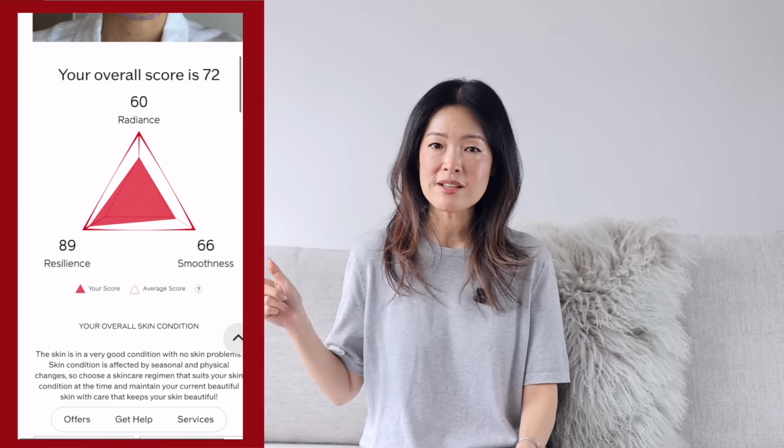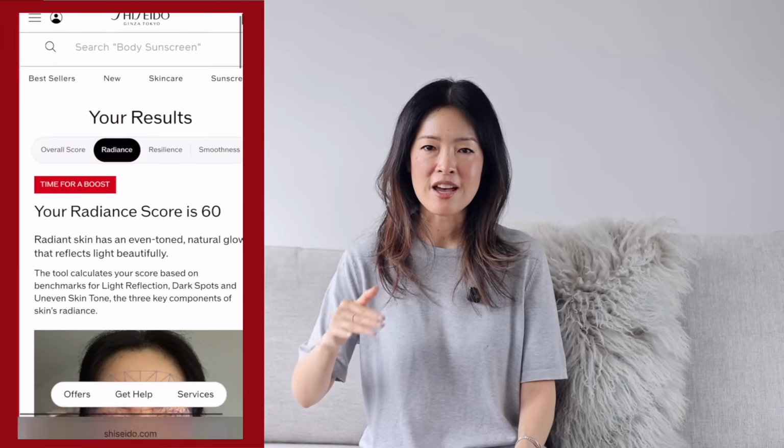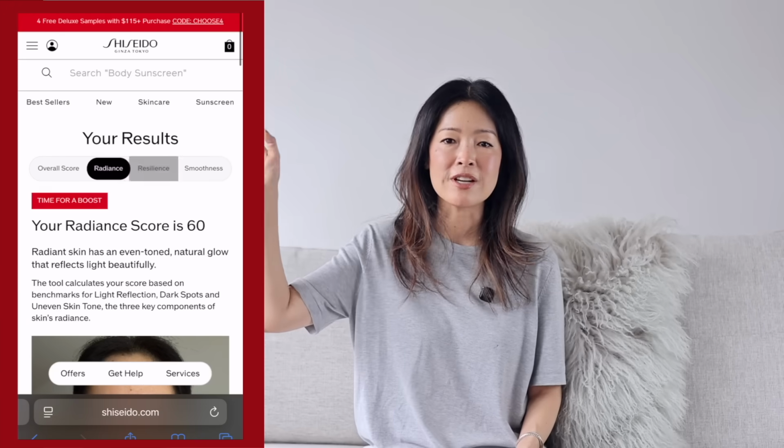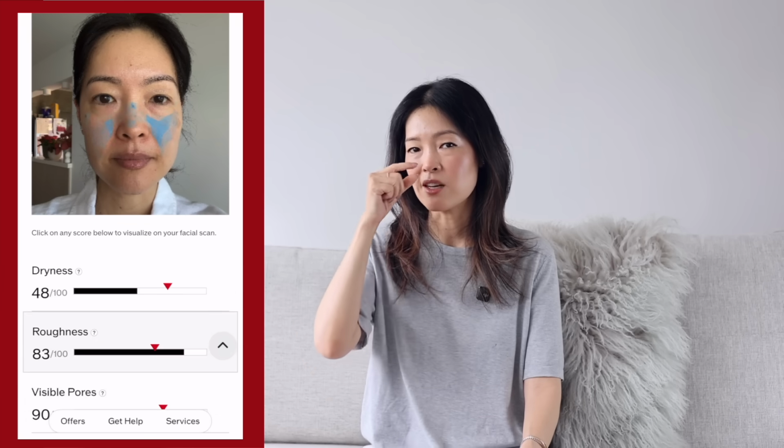They're using 3 metrics: radiance, resilience, and smoothness. So if you want to take a deeper dive into how you rate within those 3 metrics, you see there's a tab above for each of the categories. So resilience is where I score really well. The little arrow points to where the average is. You can actually click to each of these. When I click on pores, it shows on the face scan where my pores are concentrated. So a routine was recommended. I'm going to show you all the formulas.